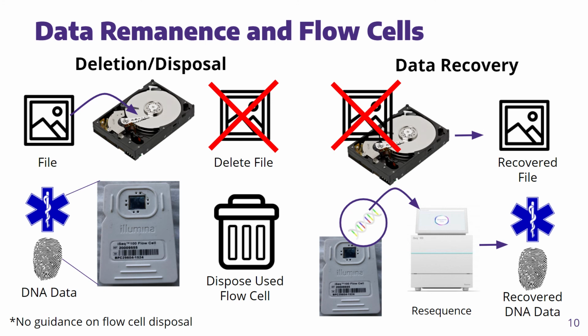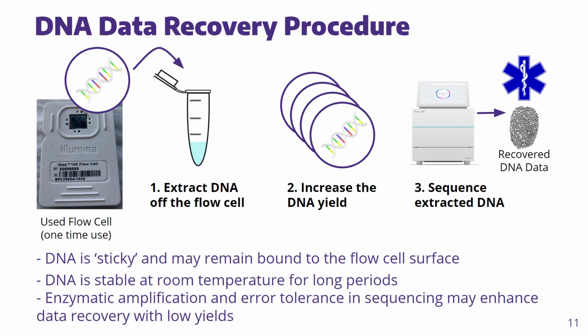So for example, if you were to sequence medical information or a human genome sample and were to dispose of the flow cell using standard disposal procedures, could you actually recover the DNA that was on that flow cell, resequence it, and recover most of the usable information that was from the original sample?